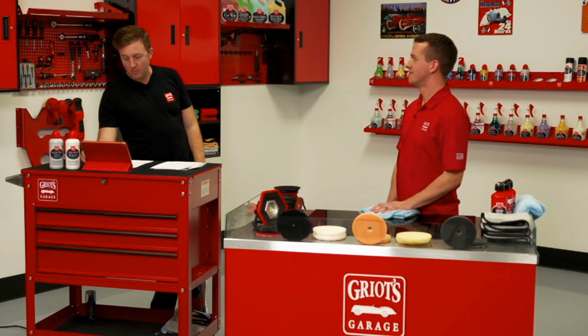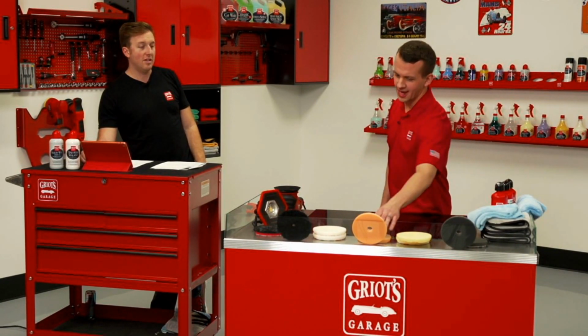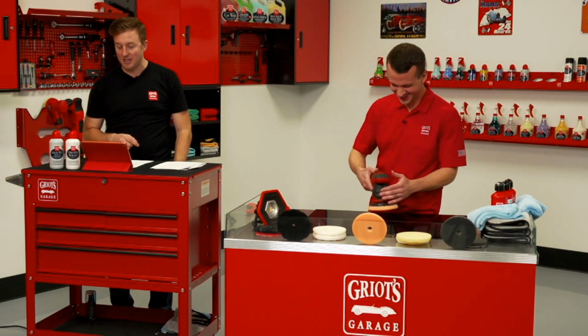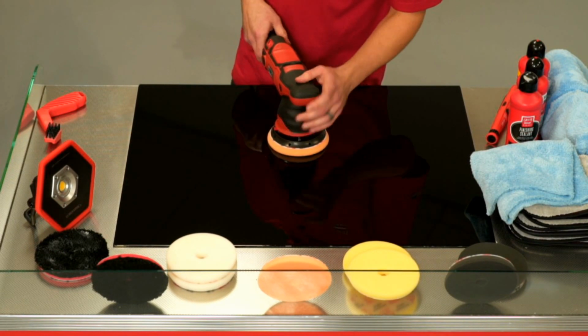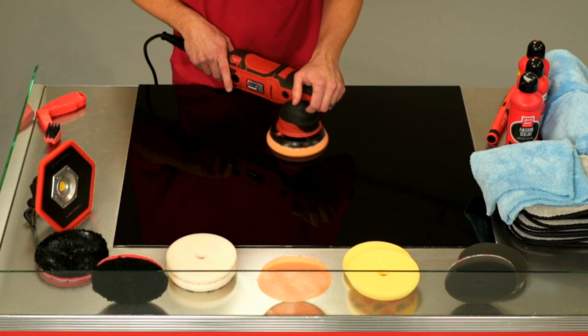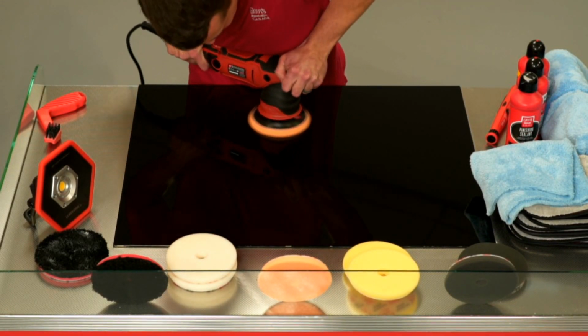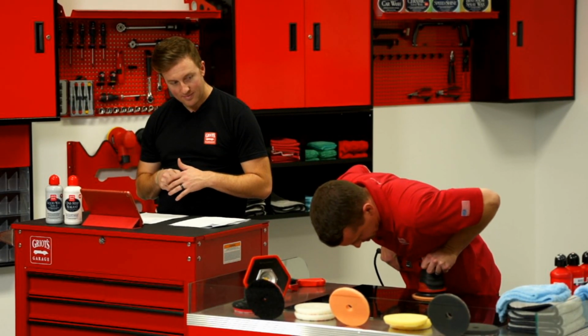How much pressure can you put on a G9 before it stops the rotation? Ooh, too much. You don't need to try that. Oh, come on, let's show them. All right, fine. Sam's going to lean into it for you. It's tough to bog these tools down. 1,000 watts of power is tough to contend with. So we'll crank it up to speed 6. Get some mad pad rotation going there. And it's still spinning, guys. Still spinning.